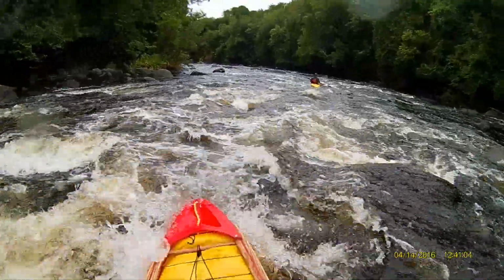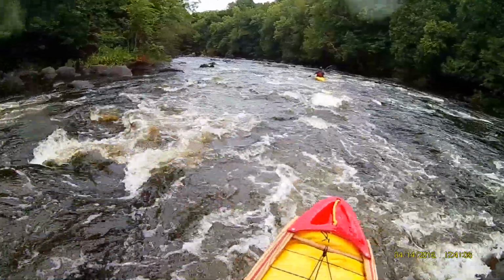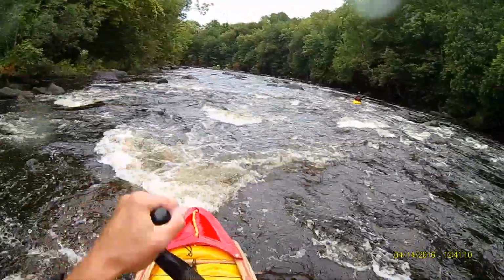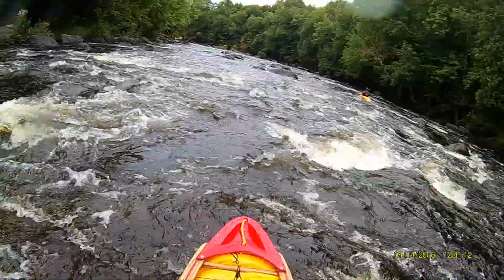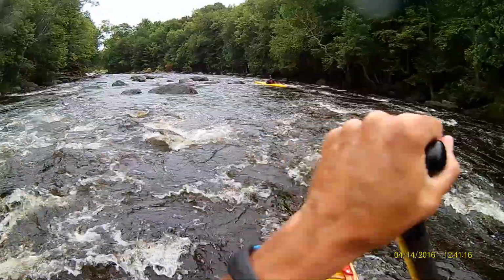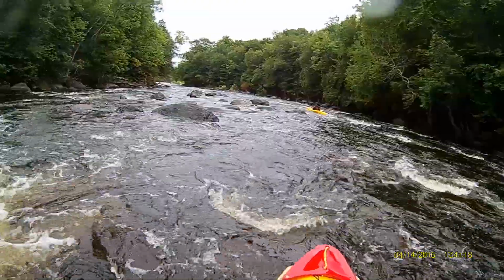And here's another little pour over. Keep paddling. Great. So from here, we're going to diagonal across, hopefully dodging most of these rocks. There's one I'm going to tag. That little dink. We're going to get to the right-hand shore.